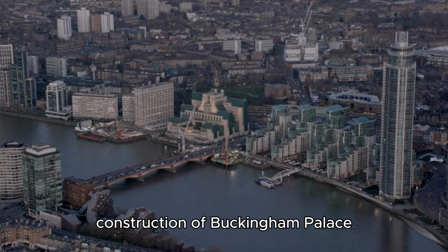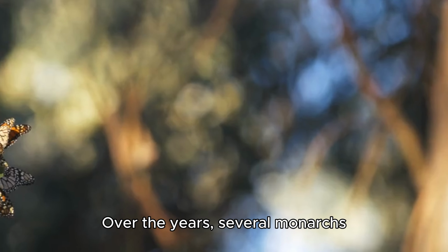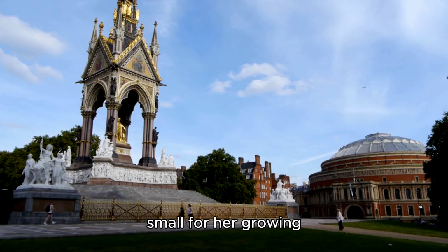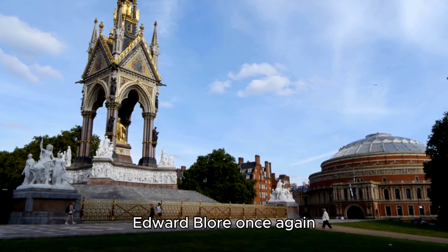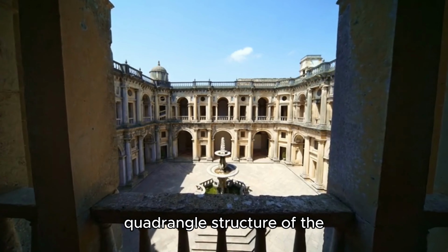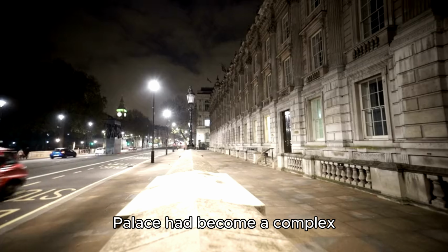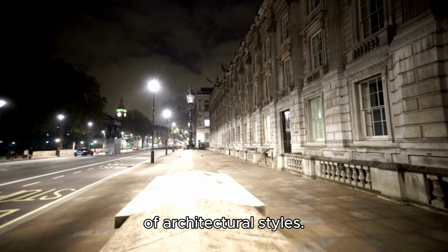The initial construction of Buckingham Palace was far from the end of its evolution. Over the years, several monarchs have made changes and additions. In 1847, Queen Victoria, finding the palace too small for her growing family, commissioned Edward Blore once again to add a new wing. This expansion created the quadrangle structure of the palace, enclosing the courtyard. By the end of Queen Victoria's reign, Buckingham Palace had become a complex building, reflecting a mix of architectural styles.